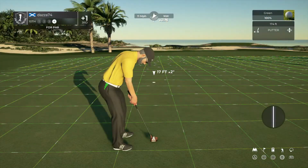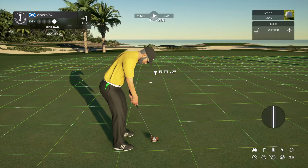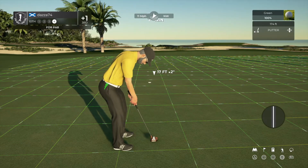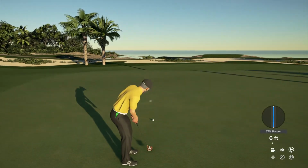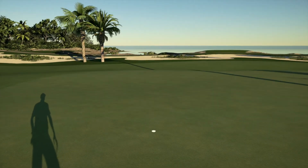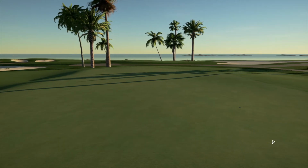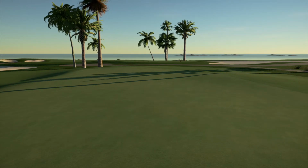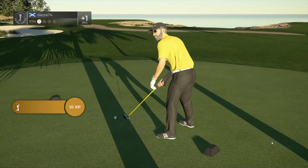Okay, and this one to save the hole. Putt appears to be online. Good job, you're in there with a par. And you're sitting at one over for the round. This one's a par four.